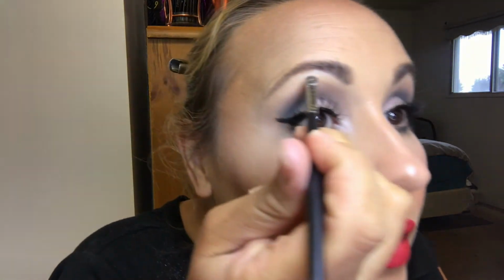We're going to go into Cullinan and just dab a tiny bit of the shade on the inside corner right here. And that is very, very bright. So I might just tap that out a little bit here. And then just a smidge under the brow bone. And that is it for this look.